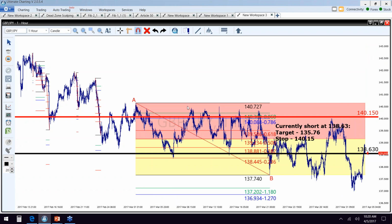Now I would typically place my stop above this A. The reason I'm willing to put my stop at 140.15 is because if price is able to break above that, then we put in a higher high, which means we've more than likely already eaten through a lot of this resistance up here, and tells me we're probably going to break higher and make an attempt to fulfill that daily up AB that we're in. That's the reason why I want to place my stop there.